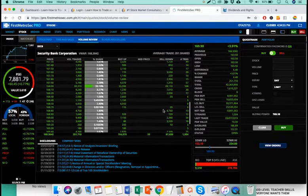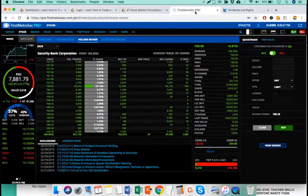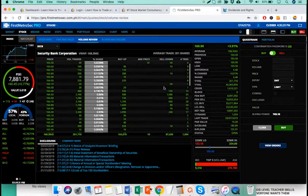Now, if you see tomorrow that instead of the price going below 169.9, it keeps on inching upwards, moving upward, then my recommendation is just to refresh the long-term investing tab and take a look at the candidate price points where you should buy. Top 5 prices, VWAP, top 10 players buying average. These are your candidates for buying. Okay? So there you go for the volume review on Security Bank.